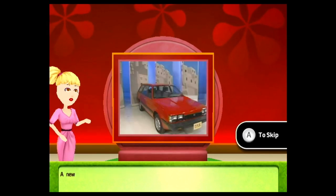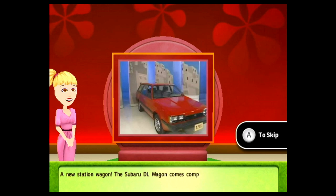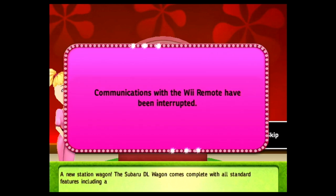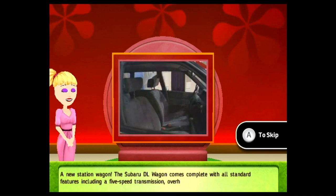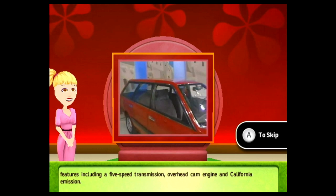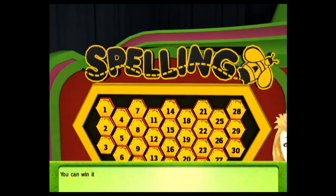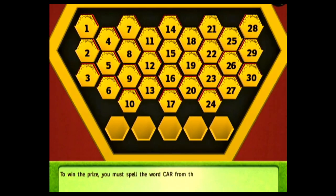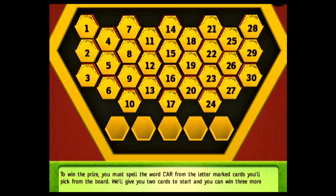Let's see what you'll be playing for. A new station wagon. The Subaru DL wagon comes complete with all standard features, including a 5-speed transmission, overhead cam engine, and California emission. You can win it playing Spelling Bee. To win the prize, you must spell the word car from the letter-marked cards you'll pick from the board. We'll give you 2 cards to start, and you can win 3 more.